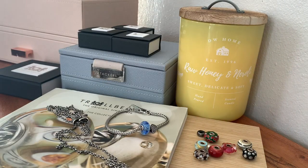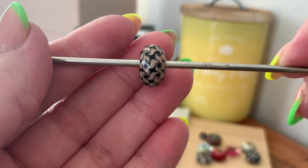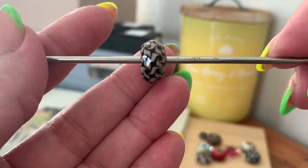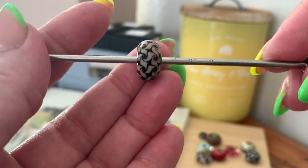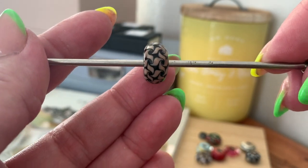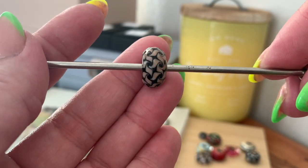And the last one that completes my kit is called Voice of Wind. And I will say that this is one of my favorites. It has the black core, and then those brownish, coffee color swirls on it, which for me sort of feel like a 3D effect. And for that reason, I love it so much.